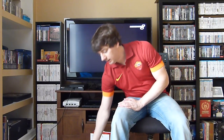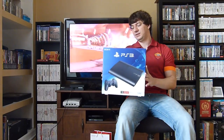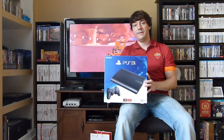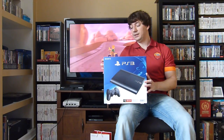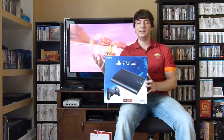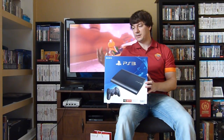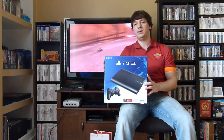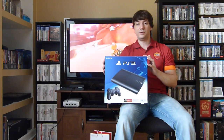Another hardware or new system that I added to my collection, this is an old new system, and by that I mean I finally got a new PlayStation 3 system. The old fat 80 gig original PS3 system that I had was on its last legs. It was shutting off by itself. So just to prevent more problems, I decided to buy a new one. I was due for an update because I had my original PS3 for the longest time.